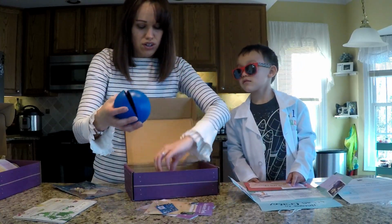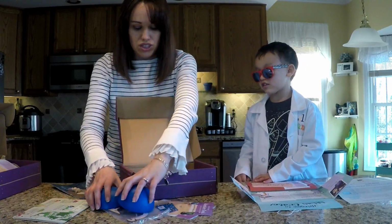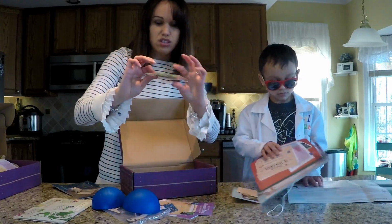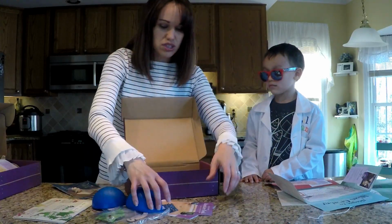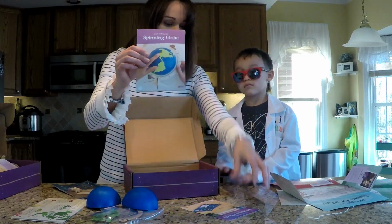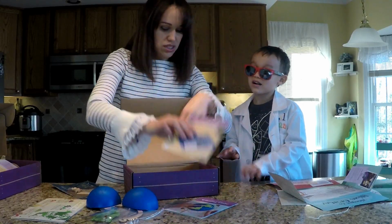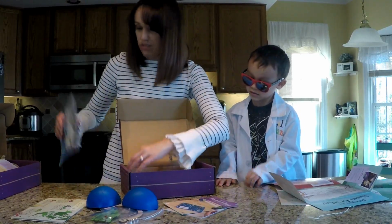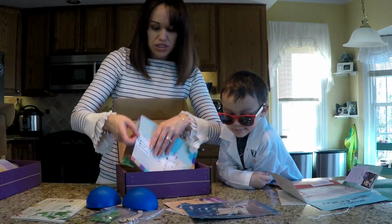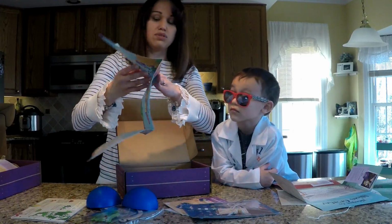So we have our own little globe that we're going to put together after we learn about the continents, and it comes with everything you need, little felt stickers to put on it. So that is one of our activities, a spinning globe. And then the other one is to work on our adventure book. Let's see, what else do we have? And there is the materials for our adventure book. And then we even have, oh, this is something we've needed.